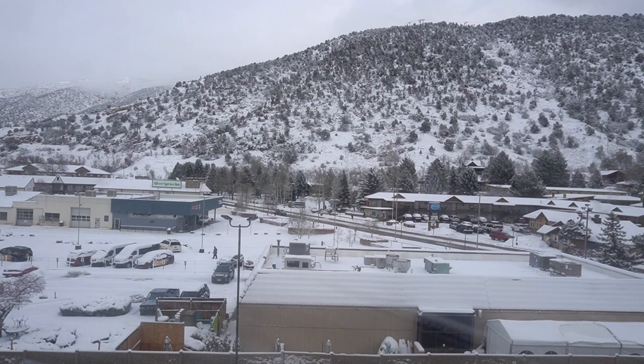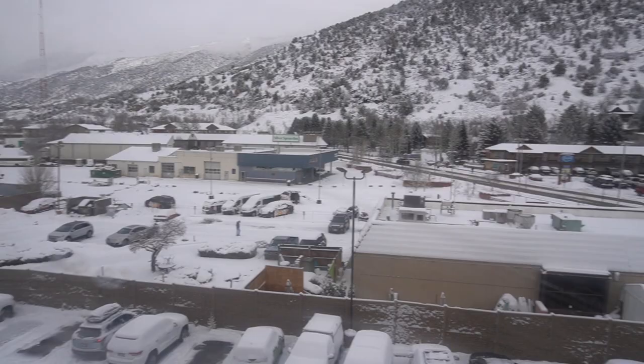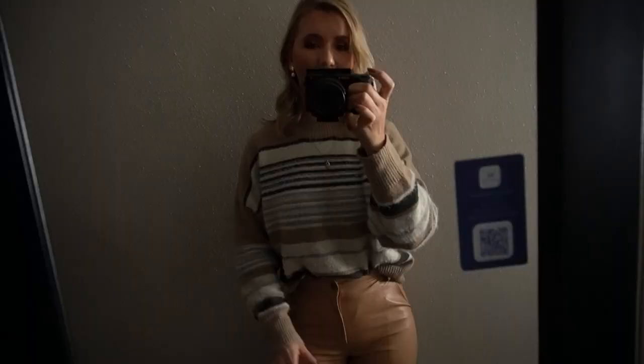I love this, guys. I love it for a few days. I don't want to live in this weather, but for a few days for traveling, this is amazing. It's so snowy, it's so Christmassy, it's everything. I love this. I have a full-length mirror for some reason on this trip, so I'm gonna show you.